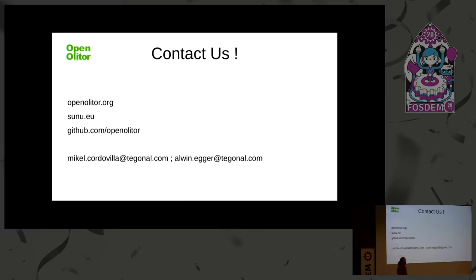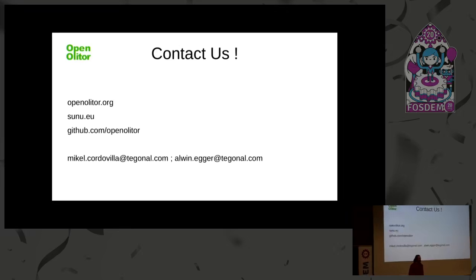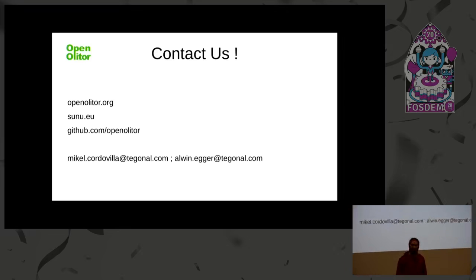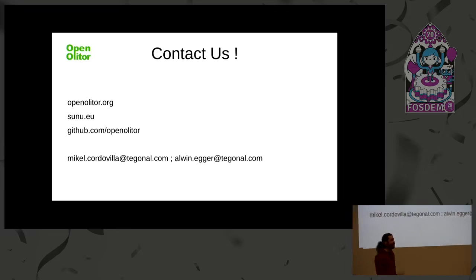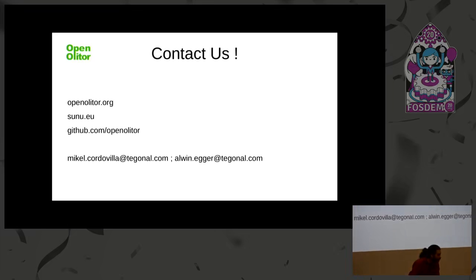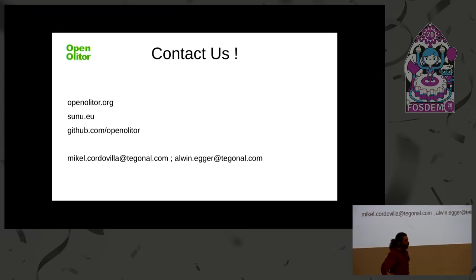What's the meaning of the name? OpenOlitor. Olitor was a farmer, right? In Latin. So it's open farmer. Yes? Actually, payment itself is not supported, but we can do the tracking of the payment. So SEPA tracking is enabled, and also the equivalent in Switzerland at the moment.